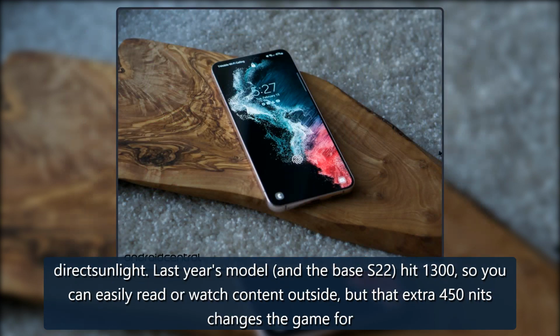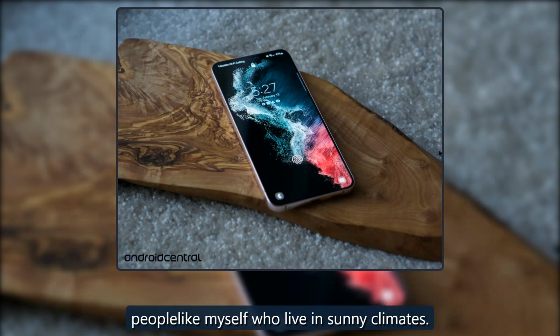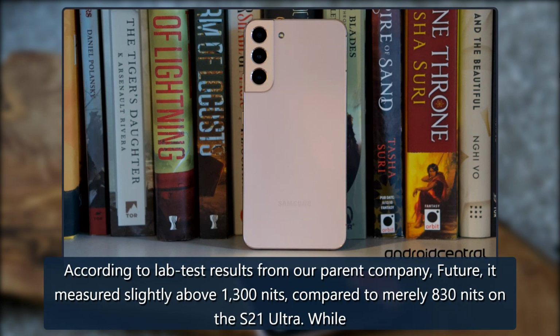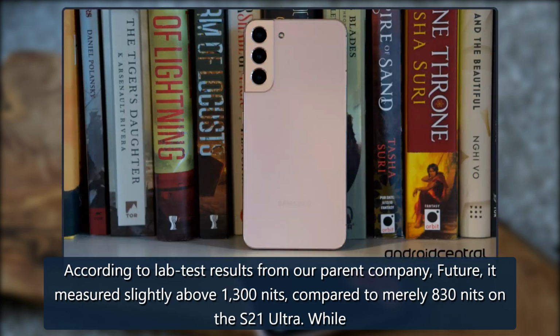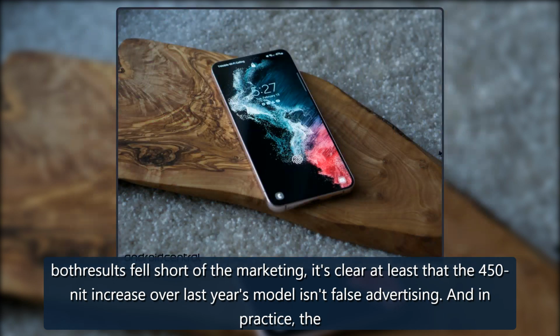Last year's model and the base S22 to 1300, so you can easily read or watch content outside, but that extra 450 nits changes the game for people like myself who live in sunny climates. According to lab test results from our parent company, Future, it measured slightly above 1,300 nits, compared to merely 830 nits on the S21 Ultra. While both results fell short of the marketing, it's clear at least that the 450 nit increase over last year's model isn't false advertising.